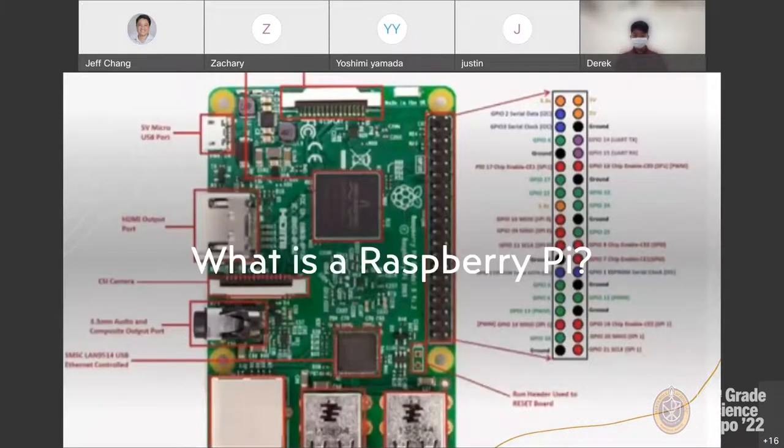What is a Raspberry Pi? The Raspberry Pi is a small computer. The small computer itself is credit card sized and runs on a 32 or 64-bit operating system. The Raspberry Pi's current OS, Raspbian, is 32-bit and runs on MicroPython or Python 3.